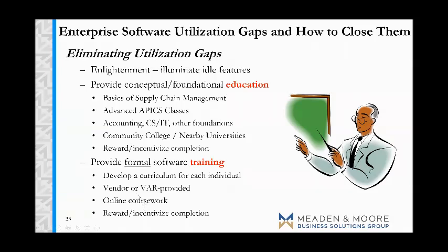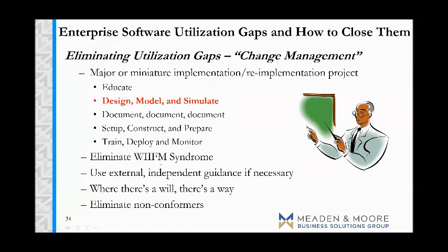So this is a very good opportunity to plan what you want them to learn, and then perhaps offer some incentives or rewards afterwards. One of the buzzwords of the last few years has been change management. To me, that's a nice glossy word that can be interpreted in many ways. But when it comes to utilizing enterprise software, change management means increasing adoption and utilization.